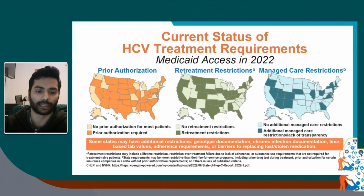They can put a lifetime restriction. They can limit you to only so many medications, or all these other things. And as you can see, there are some states that do have those managed care requirements as well. Something that many states also have is that a lot of times Hep C medication has to be dispensed out of a specialty pharmacy versus your regular pharmacy. That can sometimes be a barrier for patients in accessing that medication. So something to consider as well.